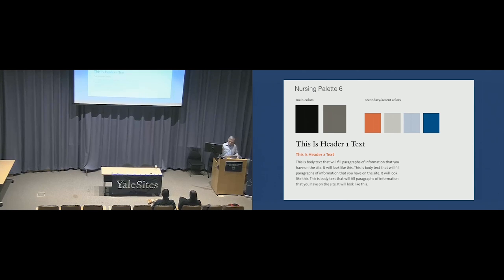This color board also shows how the header text would look, the first level and the second level, and the body of the text. So these are things that you all have to agree on before you start. All the stakeholders are involved in this, and it really helps to nail this down before you start to save time and money in the end.